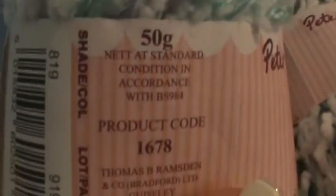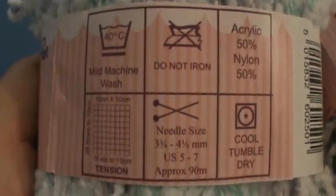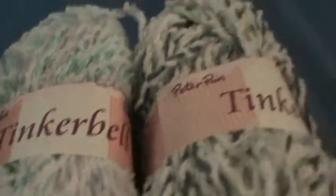But they're called Tinkerbell, and there's 50 grams in each ball. So good for a pair of booties or socks. It's acrylic and nylon, so these are very soft. So Emily bought me some in pairs.